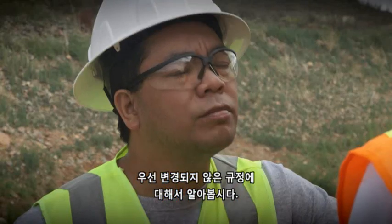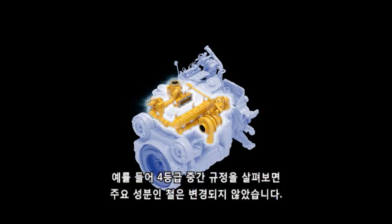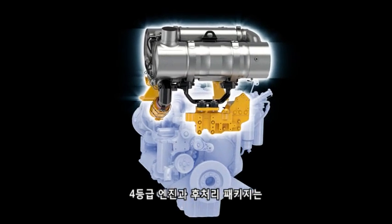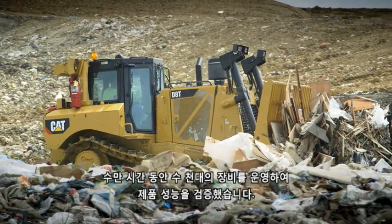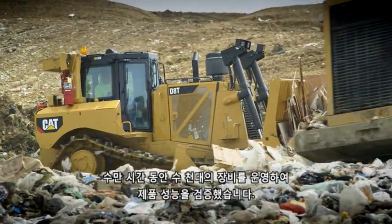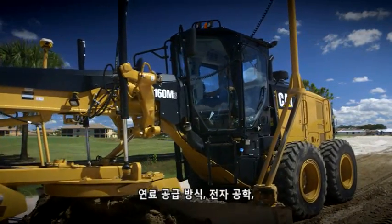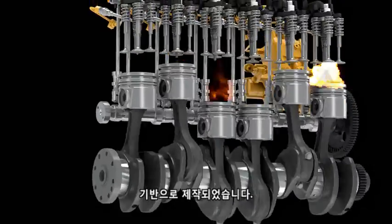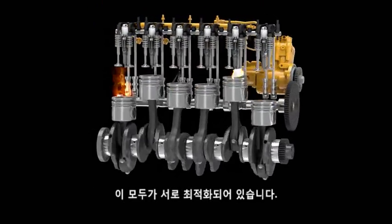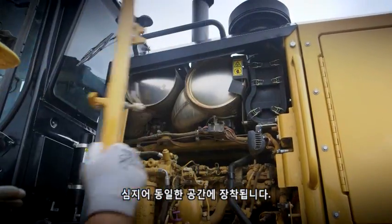So what's changed? Well, let's start by talking about what hasn't changed. For instance, the majority of the iron is unchanged from Tier 4 interim. Tier 4 engines and after-treatment packages quickly became the most reliable generation of machines ever introduced by Caterpillar, proven in thousands of machines over millions of operating hours. Now, that means that these new machines are based on the same proven building block technologies: fuel delivery, electronics, air management, and combustion design, all optimized to work together. The new engine and after-treatment packages even fit into the same space.